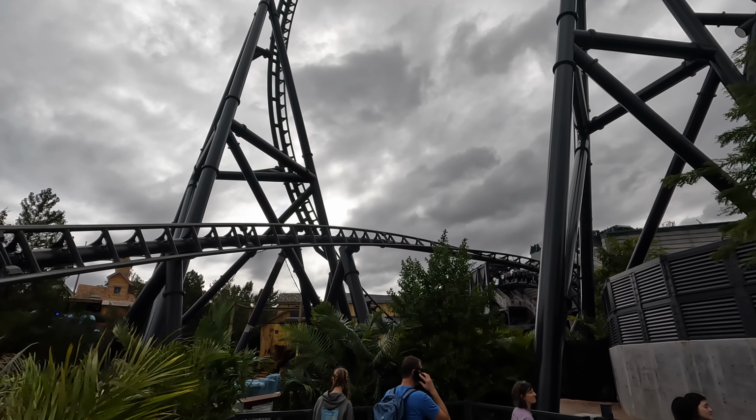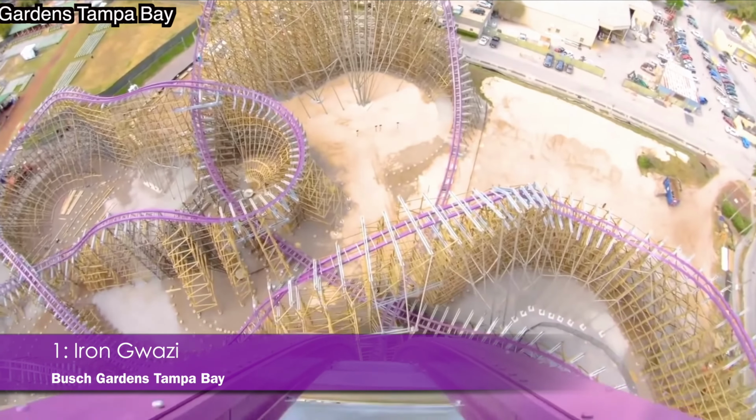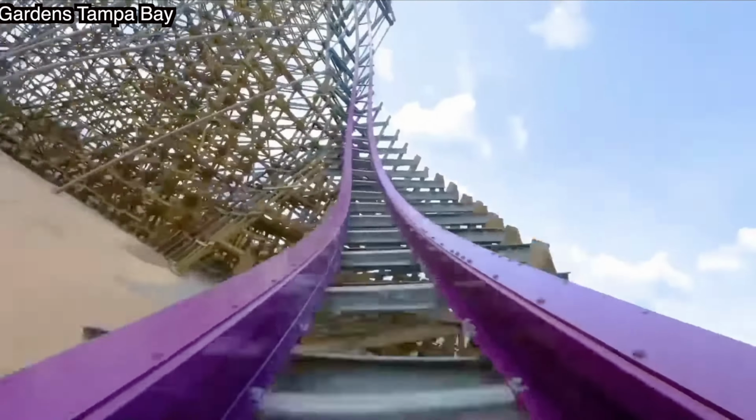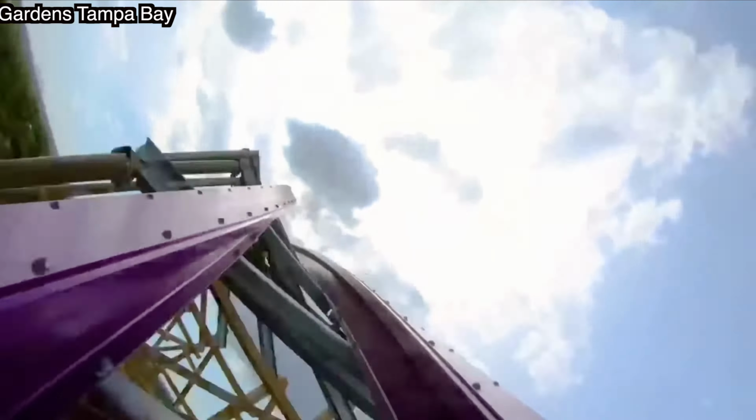Number 1. Iron Gwazi at Busch Gardens Tampa. Take Twisted Cyclone and double it. Double the height, double the length, double the intensity, double everything. Now you have Iron Gwazi. This ride is pure insanity.